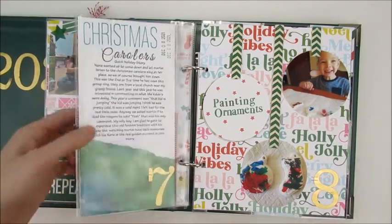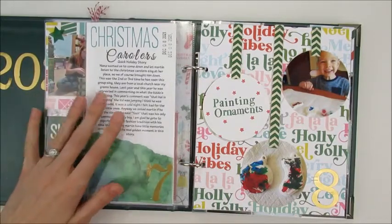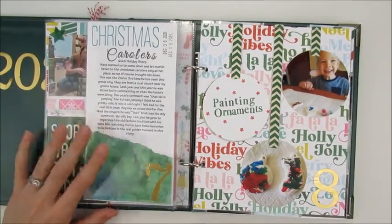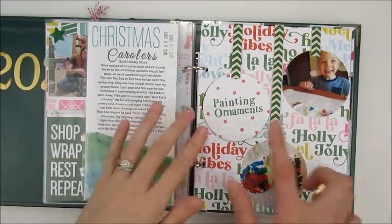So anyway, number 7 was just a quick story about some Christmas carolers that showed up at my Grams when we were down there one day, and she wanted Martin to hear them, so we went out and listened.